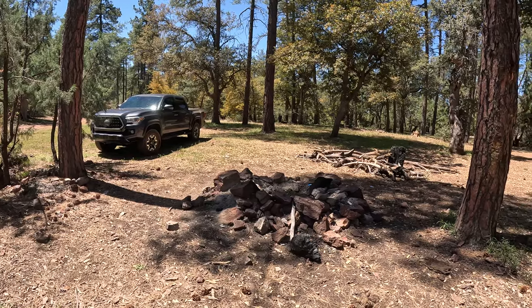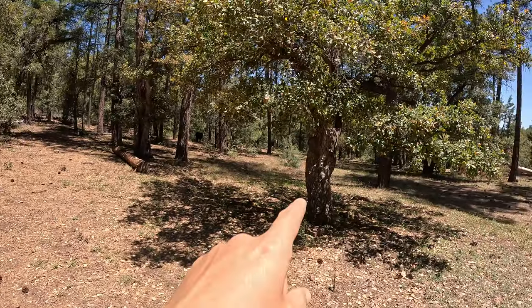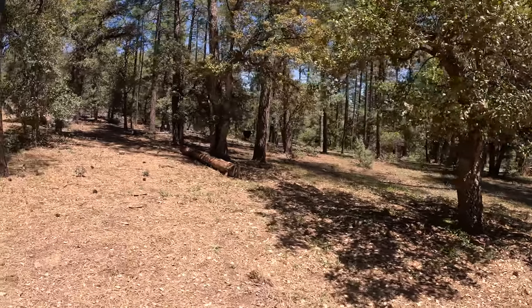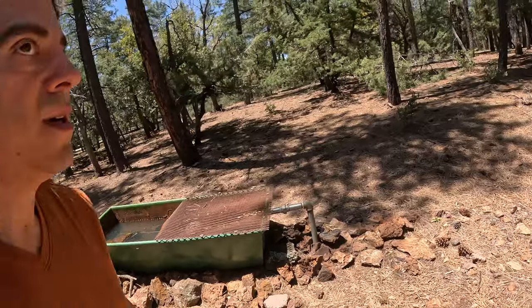So I made it to camp. I'm actually wandering up here a little bit because I saw some stuff and I'm kind of curious what's up here before I set everything up. Oh, look at that. There's a cow right there. There's another one over there hidden in the trees. Oh, this is a little watering hole. That's why the cows are here.